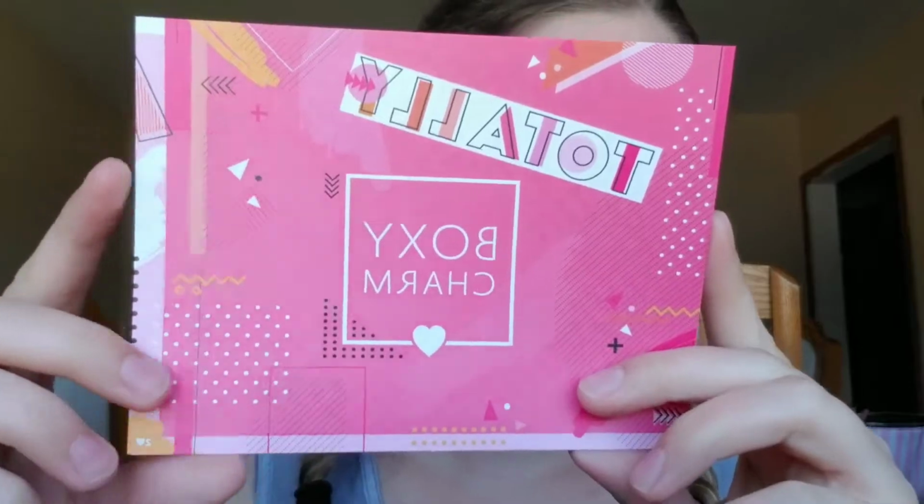BOXYCHARM video. I don't have any makeup on because I'm going to be trying to do another video after this one. So that's why I look like this. So beautiful. Here's my box, my little box. So this month is Totally Boxy. So cute. My favorite color is pink. So I love this box. Beautiful.